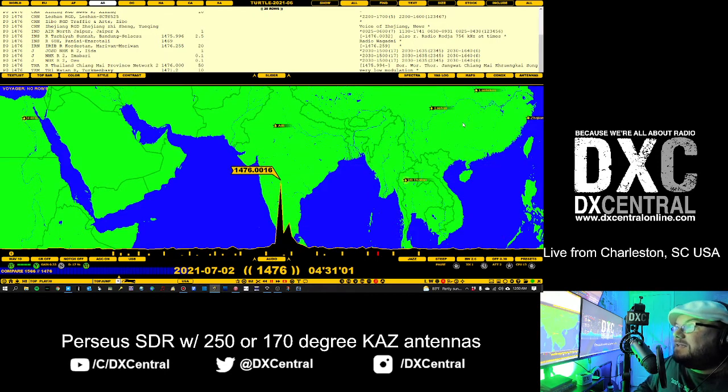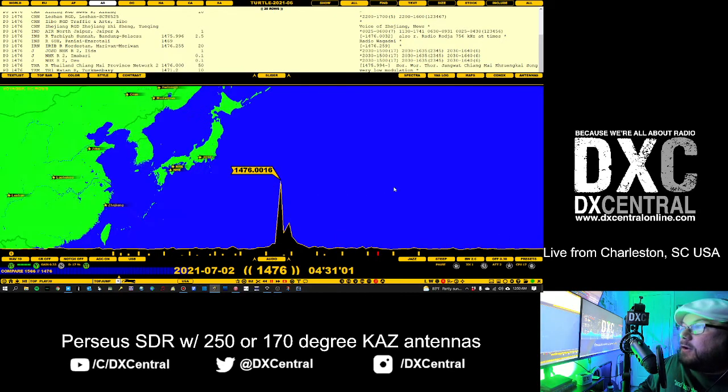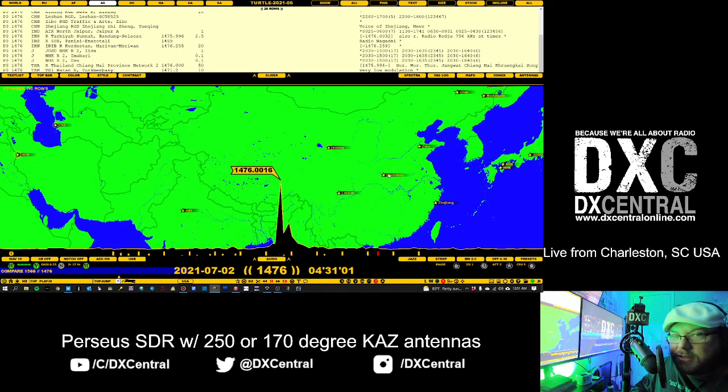So into any of these in Asia, I would either have to be riding the gray line, which is not happening here because the gray line is still to the east over here on its way back over for a sunset. I have to either be riding the gray line or have a darkness path across the pole. Don't have either of those going on here. So Asia, very unlikely, extremely unlikely that that's what we're hearing here in Charleston, South Carolina.